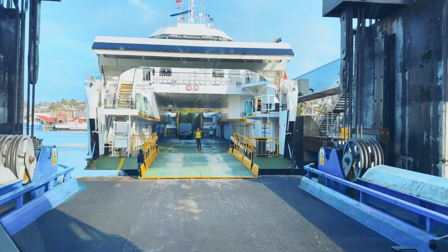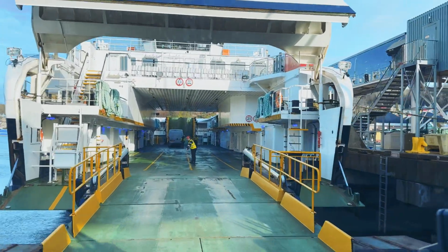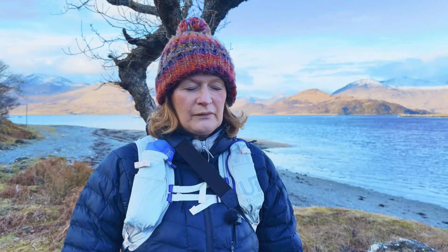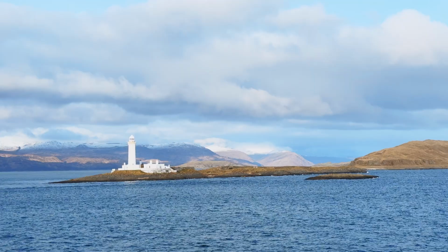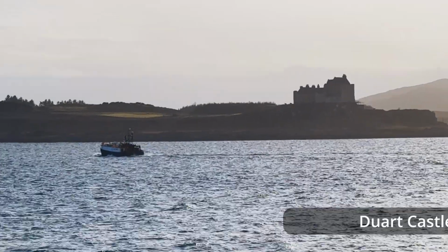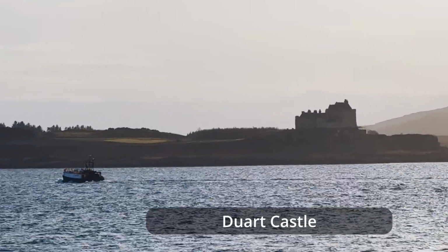Come and join us. We caught a mid-afternoon ferry yesterday from Oban into Craignure on the Isle of Mull. We had beautiful sailing, lovely calm waters, and there was so much to see as well. We sailed past Lismore Lighthouse and Castle Duart on the other side.